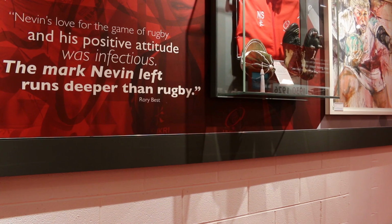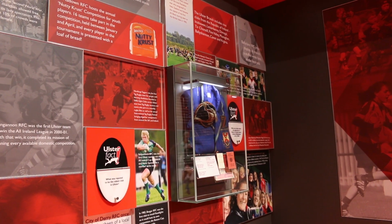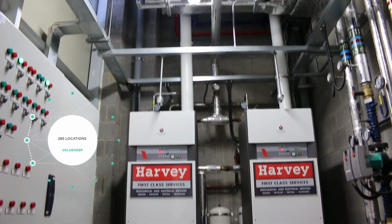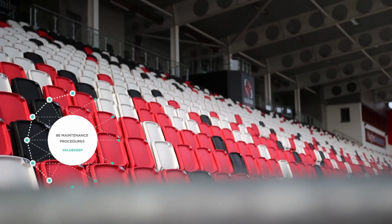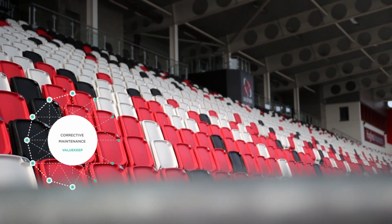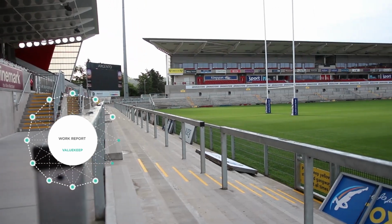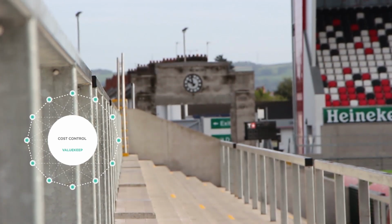The Valuekeep system allows us to track and maintain 250 mechanical and electrical assets around the stadium, and also to manage the 285 different locations that we have in the ground. In the last year we've been able to complete 450 work orders against 86 different maintenance procedures. The system allows us to very efficiently manage corrective and planned maintenance procedures.